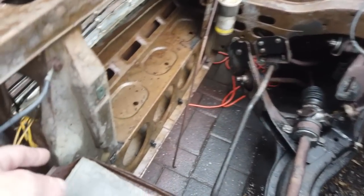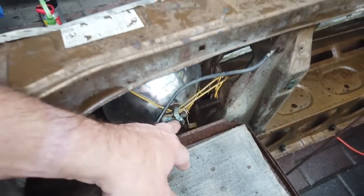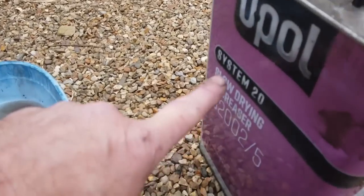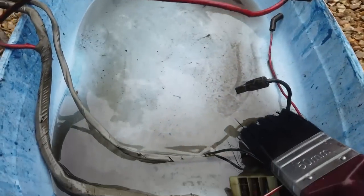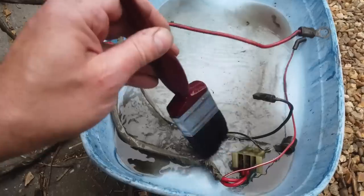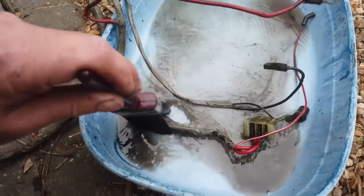I want to cut out these crazy lights next, and also go over here into the yard. Got Planet Rock on. Some slow drying degreaser, it's good for this job. A bowl there, and then to clean the loom up. I didn't want to jet wash the loom because it'll rip the harness tape off.